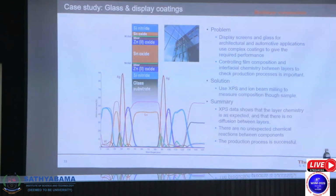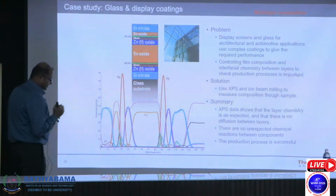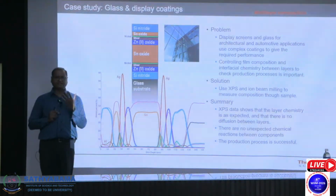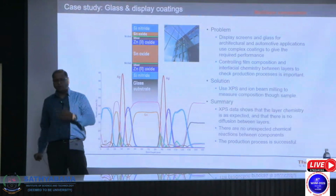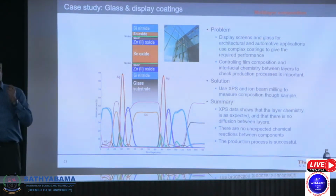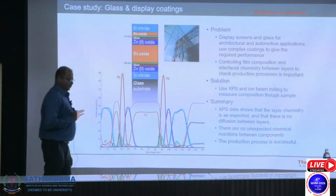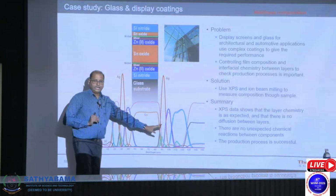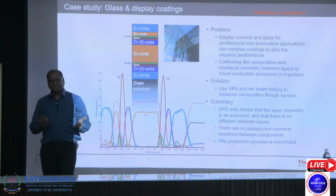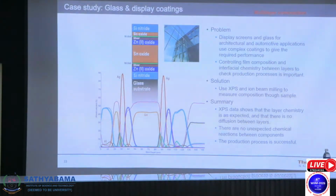And the final example is the glass industry. The display of glasses, particularly large glasses, is a huge industry. It's a massive industry. And in this glass industry, if they want to fine-tune the glasses they make, it all goes with the chemistry of the thin films which are coated on top of the glass substrate. It's not a single thin film, but a multi-layered thin film of a precise chemistry, layered one after another on top of the substrate. So it becomes very important for them to understand what chemistry is present and whether there is any interdiffusion across these layers. And for these industries, measurement under an XPS is absolutely essential.